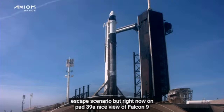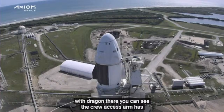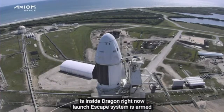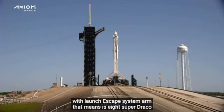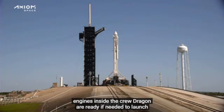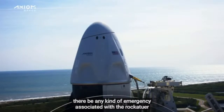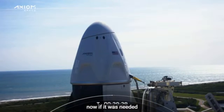But right now, on pad 39A, nice view of Falcon 9 with Dragon there. You can see the crew access arm has retracted away from the Dragon spacecraft. The 4-person crew is inside Dragon right now. The launch escape system is armed. Propellant is going into the Falcon 9. So since we are at this stage with the launch escape system armed, that means the 8 Super Draco engines inside the Crew Dragon are ready, if needed, to launch the capsule away from the Falcon 9 rocket in an instant, should there be any kind of emergency associated with the rocket or the pad. We have the ability to use a launch escape system right now if it was needed.